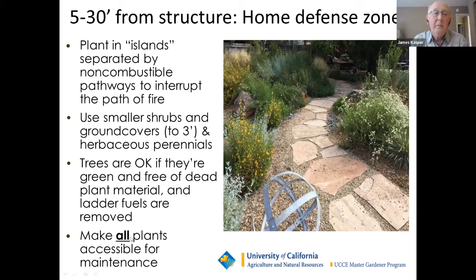The idea again behind all this is that when you're doing this, you're actually making all these areas more accessible for maintenance. To me, even though it's an ornamental kind of garden, it's not a lot different than what the edible gardeners do when they want to make sure they maintain their garden to access and get all the vegetables out of their garden. So you're doing the same thing, but you're doing it for a different kind of reason.